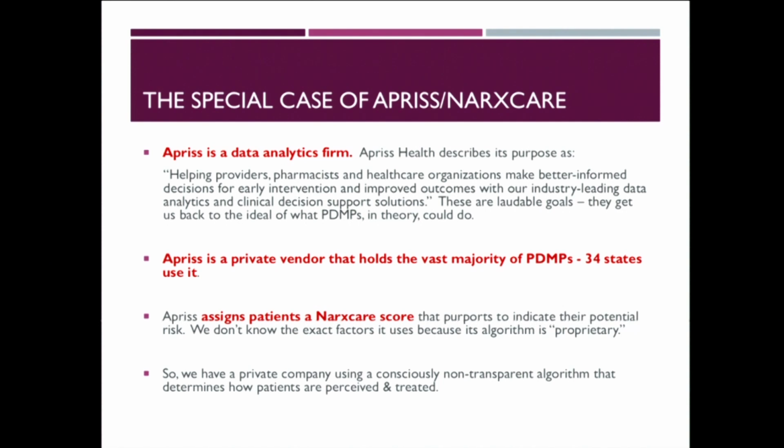So I want to close by saying something about APRIS and NARCS Care. APRIS is a data analytics firm. They describe their purpose, at least in terms of their health department, as helping providers make better informed decisions. So we're back to this sort of laudable goals of what PDMPs could be in theory. They are a private vendor that holds the majority of PDMPs. 34 states use them, and they assign patients what's called a NARCS care score that purports to indicate their potential risk. We don't know the factors that go into this score because they claim the algorithm is proprietary. So we have a private company using a consciously non-transparent algorithm to determine how patients are perceived and treated.